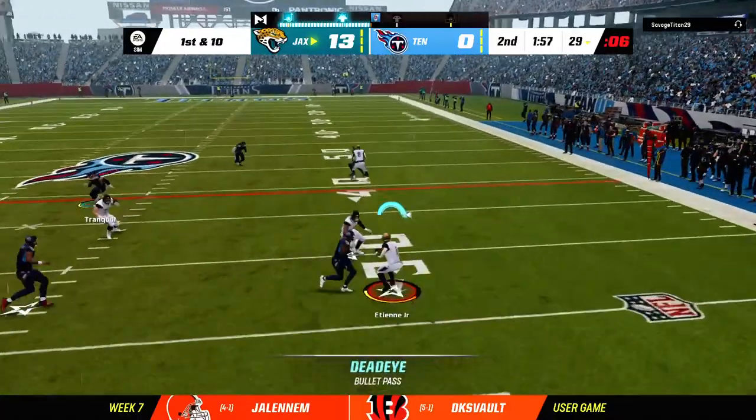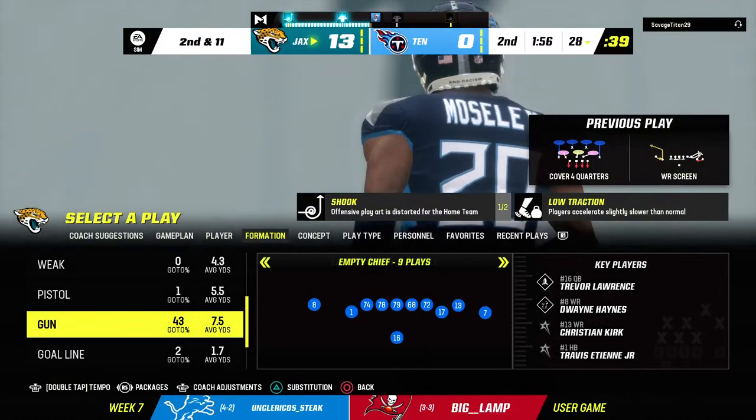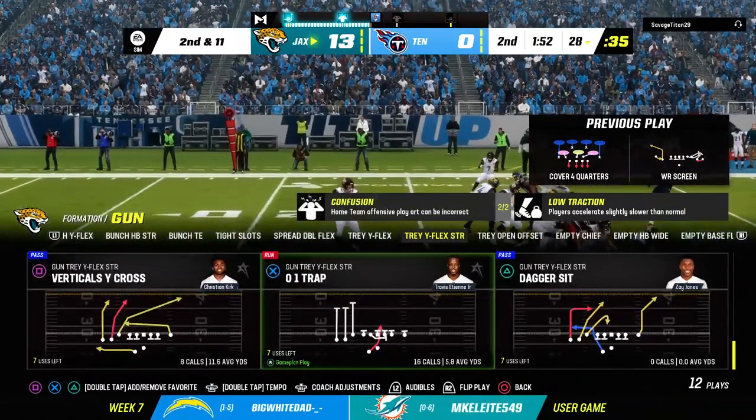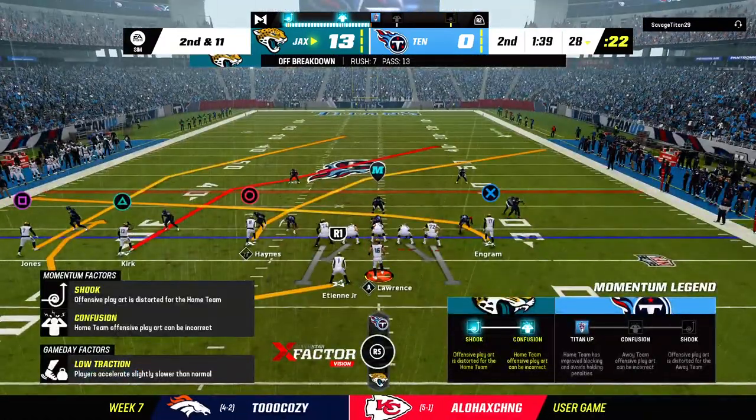And 10, it's Lawrence. That's complete to Travis Etienne out of the backfield. And he'll lose yardage here, going down back at the 28. He was unable to shake free there, and they'll cover him for a loss of a yard. Second and 11.